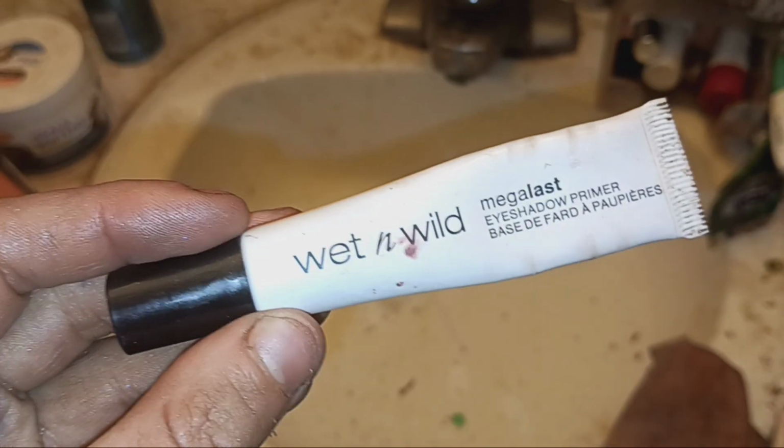Start off with my only eyeshadow base I have, and that's the Eyeshadow Primer from Wet n Wild. I do like it. It's a clear one. It does last pretty decent. It does last. Keeps my eyeshadows on. I am getting low on this guy, so I need to pick up another one. I might swing by my Ulta or whatever and grab one or not.